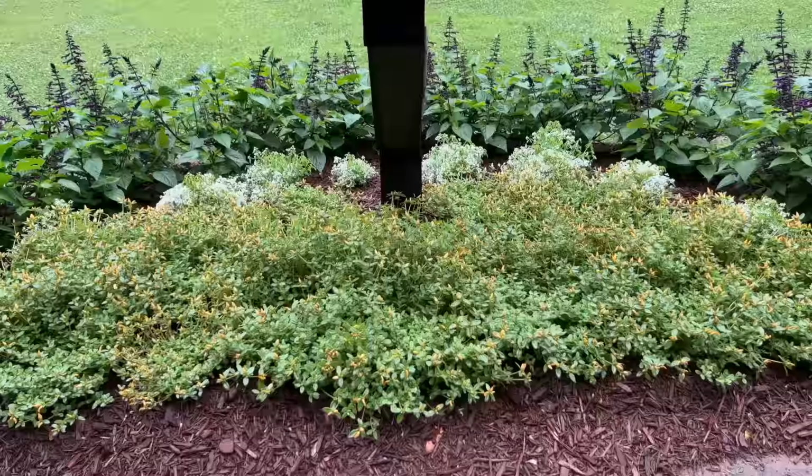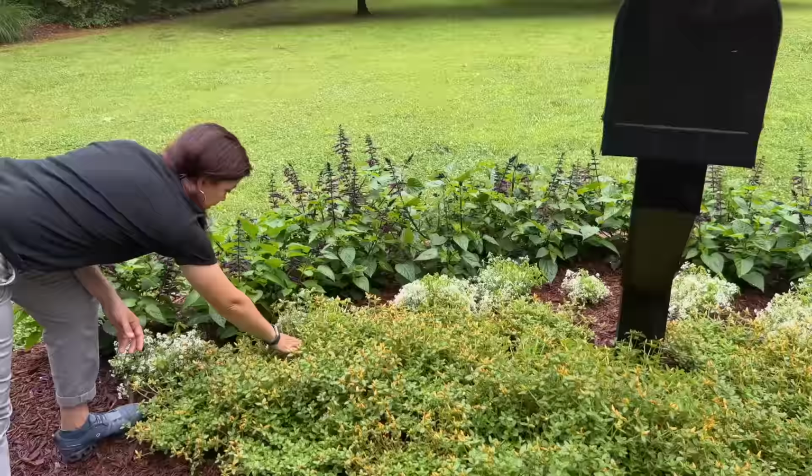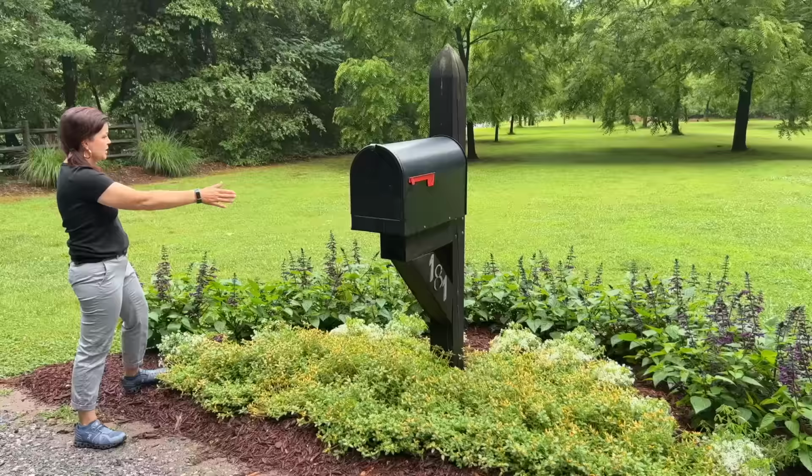So, this is the Mojave Yellow Portulaca. Behind it, we have Diamond Snow. I may have to come in here and do a little crowd control on the portulaca because, you know, getting a little aggressive for the Diamond Snow. And then the Rockin' Deep Purple Salvia.